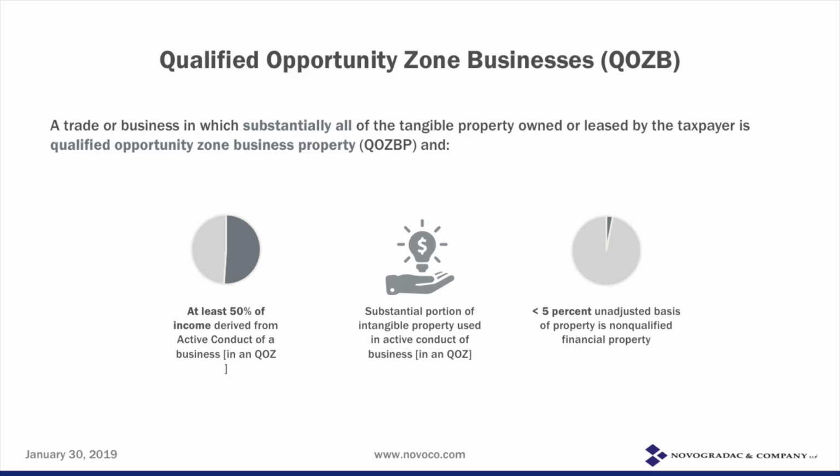In order to qualify as a qualified business, and for those of you in the room that have development projects or businesses located in the zone, this would be important for you because these are all the rules that you have to pass in order to be a qualified business to take this investment in. And the key provisions are that at least 50% of the gross income derived by the business needs to be derived from the active conduct of a business.